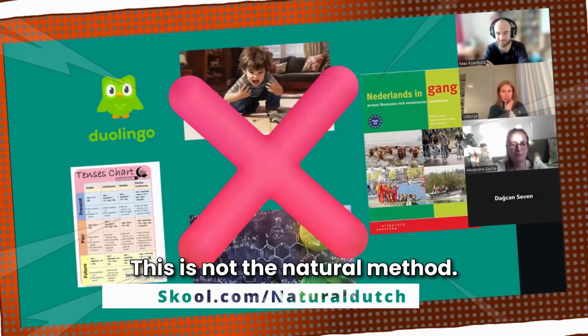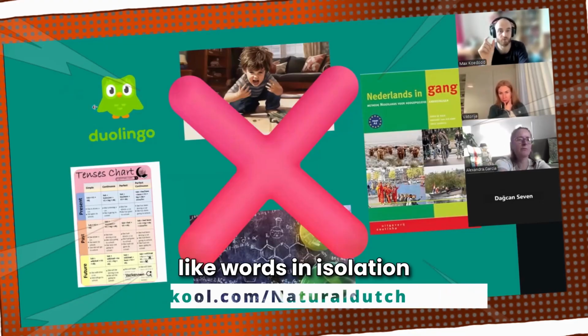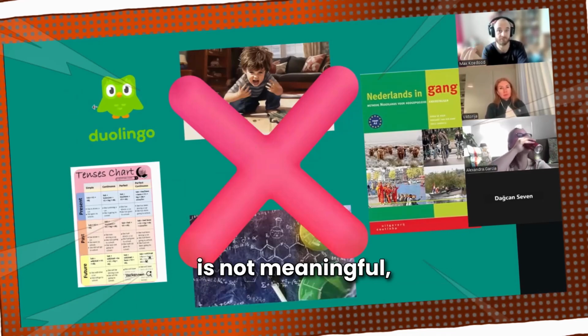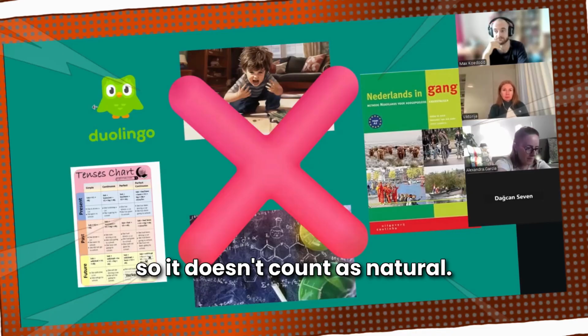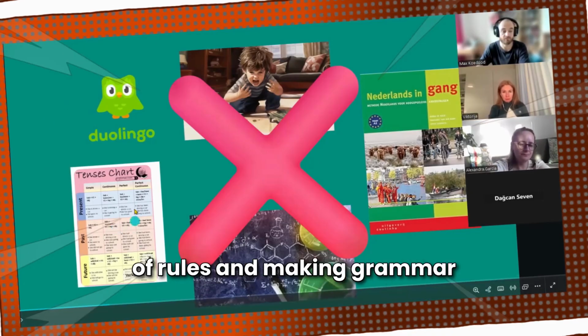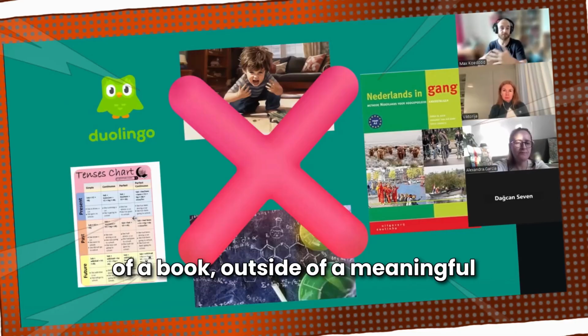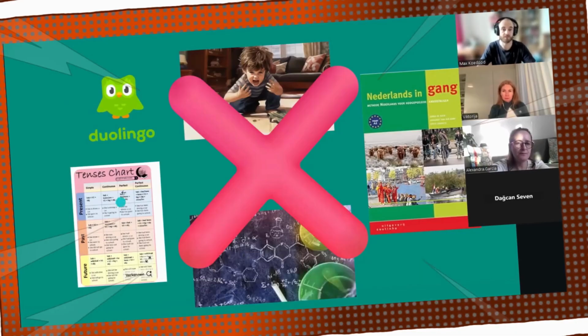This is not the natural method. So for example, doing Duolingo, words in isolation is not meaningful, so it doesn't count as natural. For example, looking up lots of rules and making grammar exercises outside of a book, outside of a meaningful interaction, doesn't count.